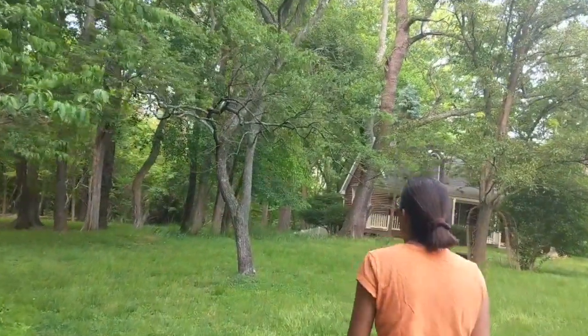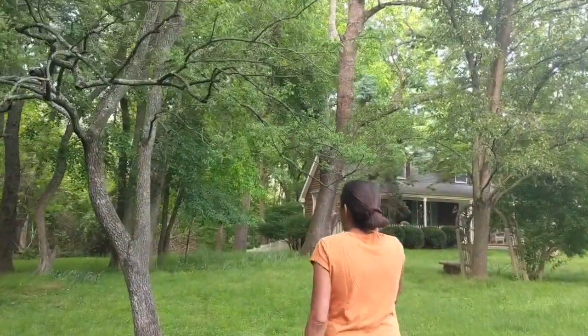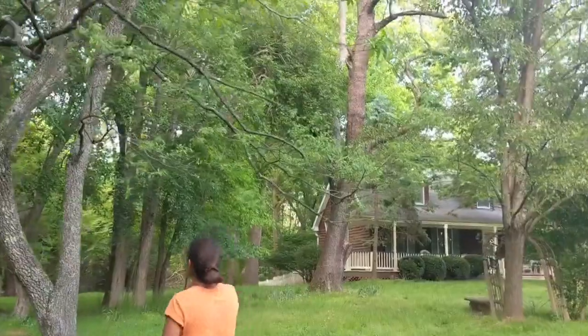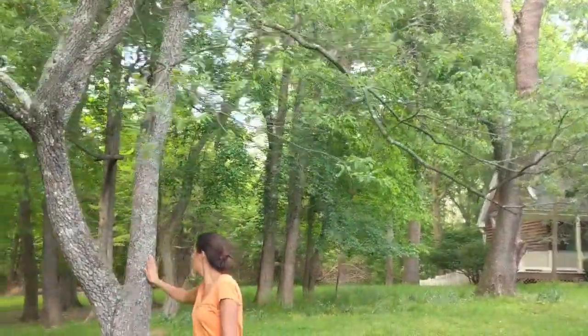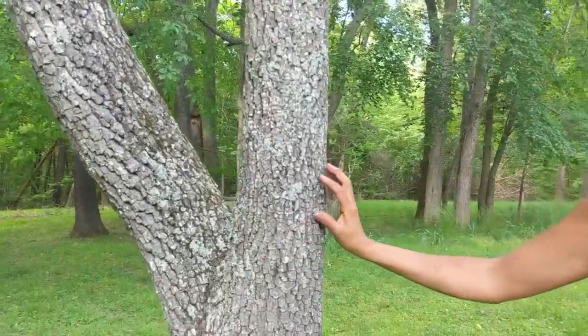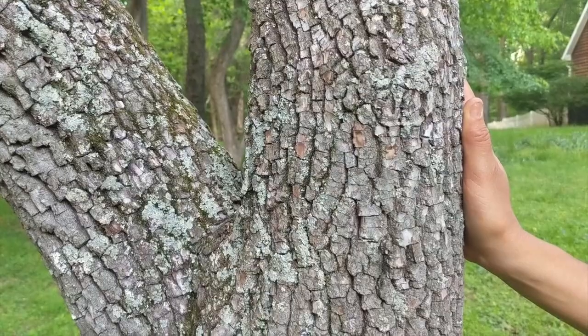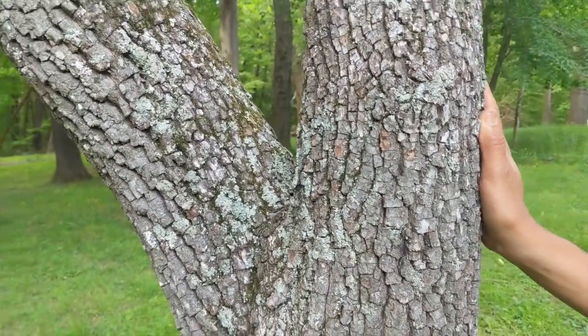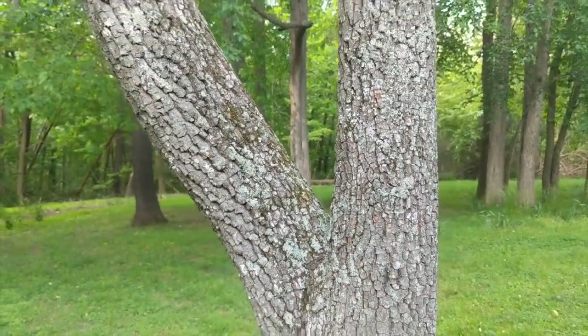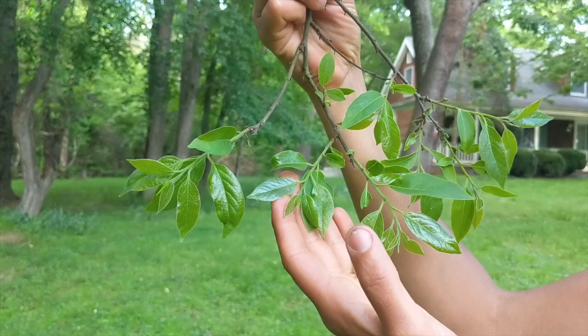And here we have one of my favorite trees. Most easily identified not by the leaves, but by the bark. If you can see, it looks like lots of little boxes. And this produces one of the sweetest fruits, and it's native. It's called the American persimmon. And there's an example of some of its young leaves.